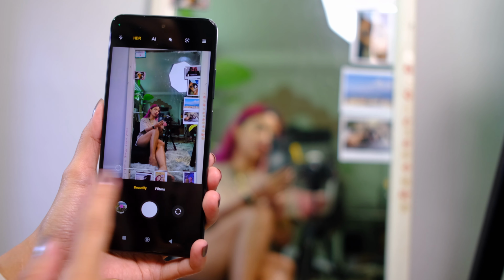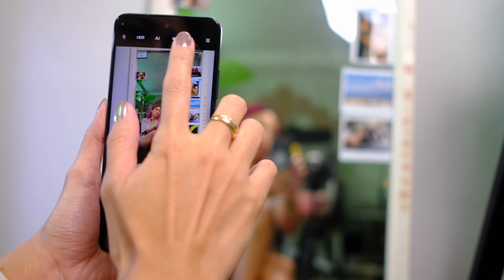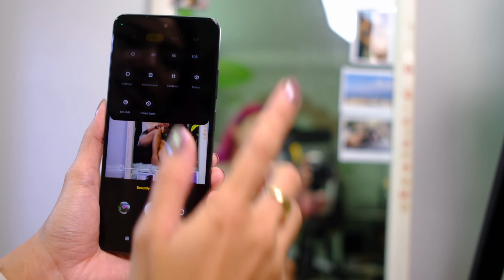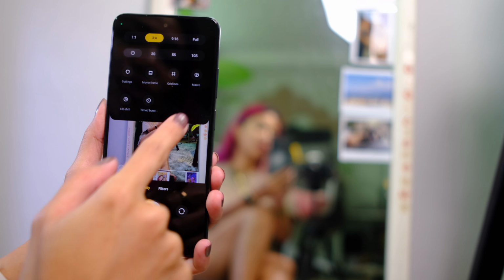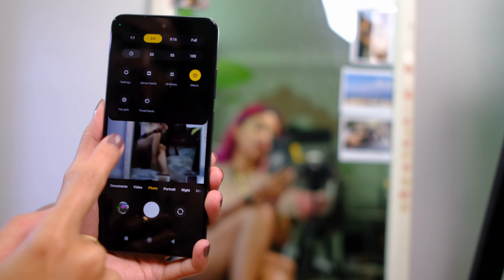There's also a beauty filter and you can toggle it. You have your Google Lens. And then more settings, size settings, timer. You have a movie frame mode and your macro mode is over here as well.